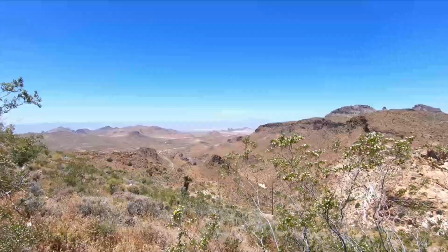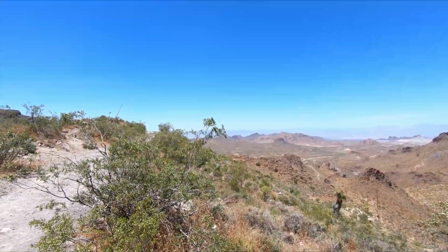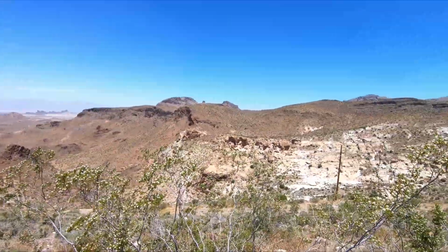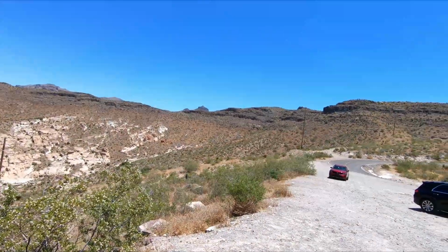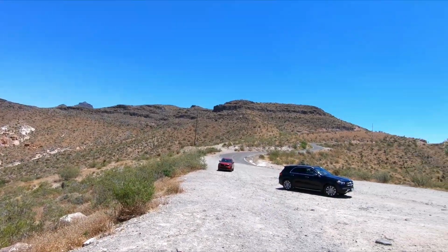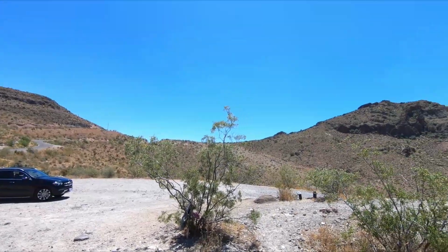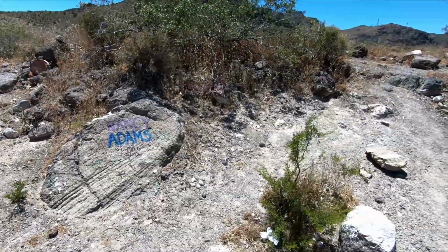On Route 66 outside of Oatman, a lot of little memorials to people.